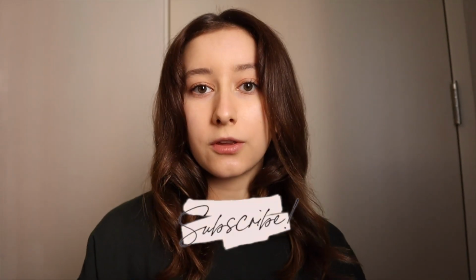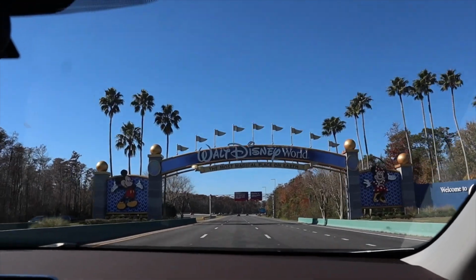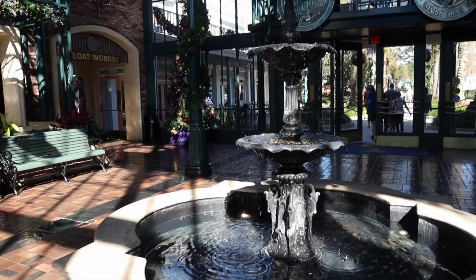We're going to leave to go to the Disney hotel. We're staying at Port Orleans French Quarter Resort. Last time I went to Disney World, I think it was in March. We arrived at our Disney World resort. This is the Port Orleans French Quarter Resort. We never went in it, so we're going to check in.